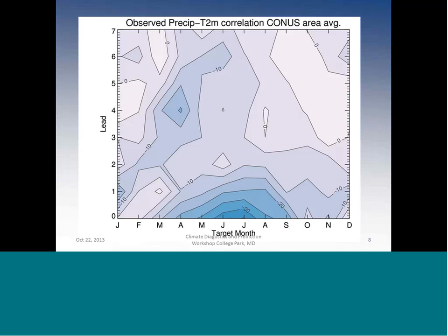So this is the same thing again, but now only observations, and this is not just lead 1, these are all the leads. And this is plotted as a function of the target month. So let's say in July, you correlate negatively with the precip in June, still negatively with the precip in May, so there's a little bit of a farther look back, but then it pretty much dies. So there is a short, maybe 4 or 5 month seasonal window where this happens.